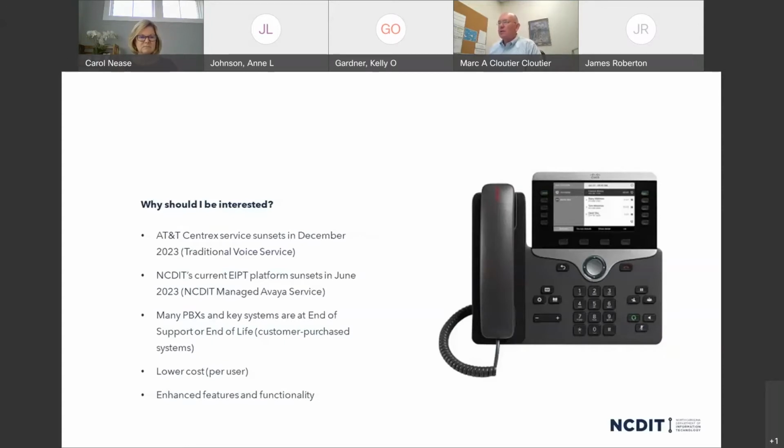So the first question is, why should you be interested in our service offering? The first is that AT&T Centrex service is scheduled to sunset in December of 2023. That's the traditional voice services that you get from AT&T Centrex based on PBXs. And again, AT&T has announced that December of 2023, that service will end. We're expecting CenturyLink and some of the other LECs to perhaps be 12 months behind them in sunsetting that service. I'm sure AT&T will have some type of service to replace it. However, that service is not currently on state contract, and there's a significant amount of uncertainty as to what the rates for that service might be.